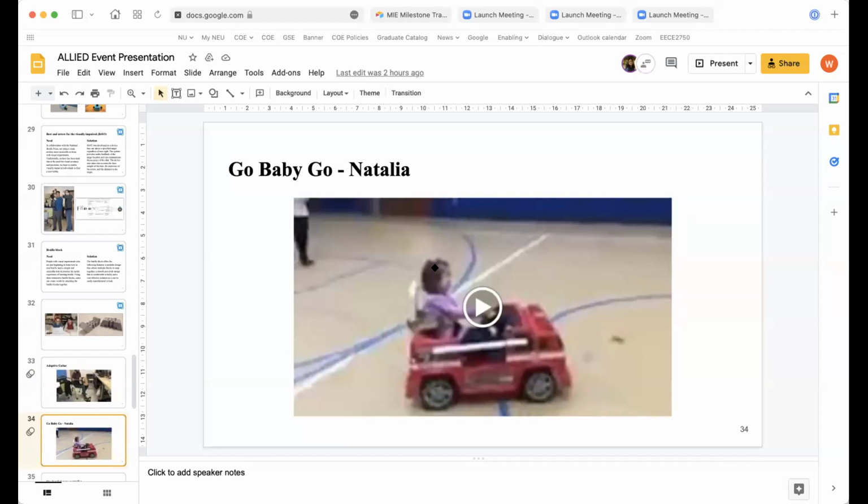Go Baby Go is a program out of the University of Delaware. A researcher figured out that lots of kids who have mobility impairments go around in wheelchairs, or they're moved around, but they're not playing with their peers. Playing, as we know, is a very important part of social development. His idea was to retrofit electric cars so that these kids could control them, and then they could interact with other kids, like in a gymnasium.